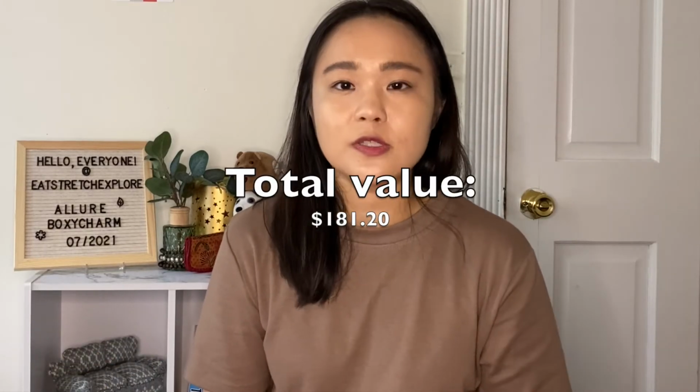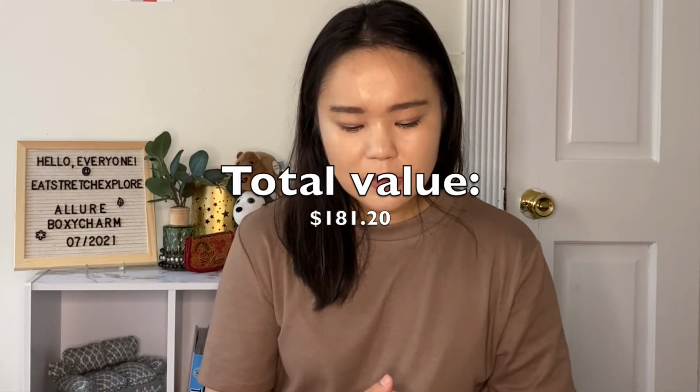So overall this month in the Allure Beauty Box, we got 3 full-size products. One was a skincare product, that Able Skincare Moisturizer, and then we got 2 makeup products, and both of the makeup products are very neutral, everyday products that I'll be able to use. And then the 3 remaining products are all in the skincare realm, but one is a body wash, so I don't know how to categorize that.